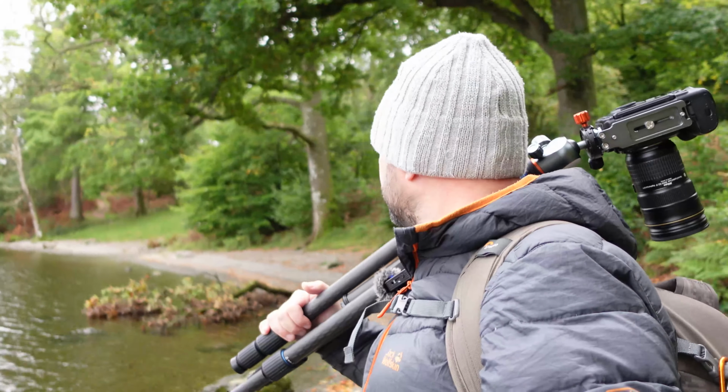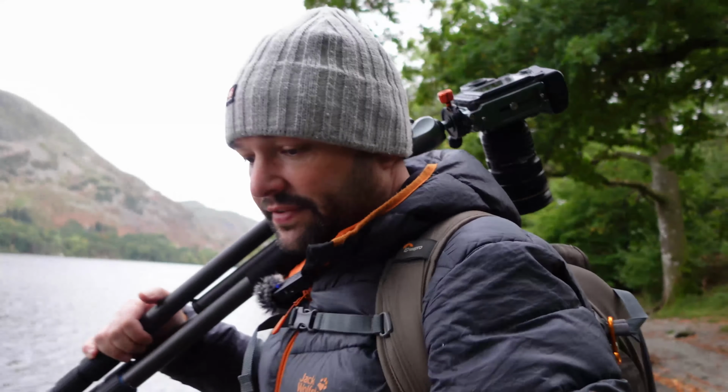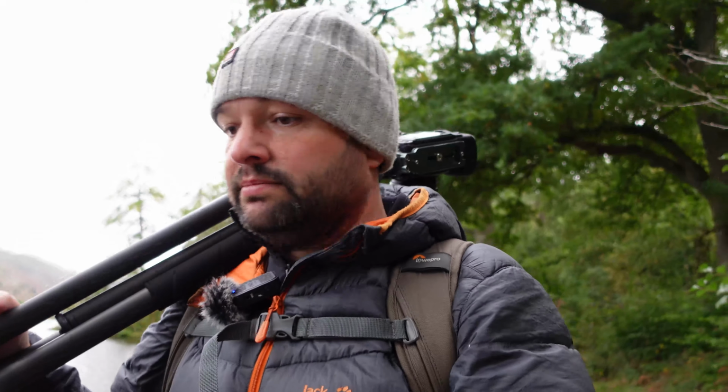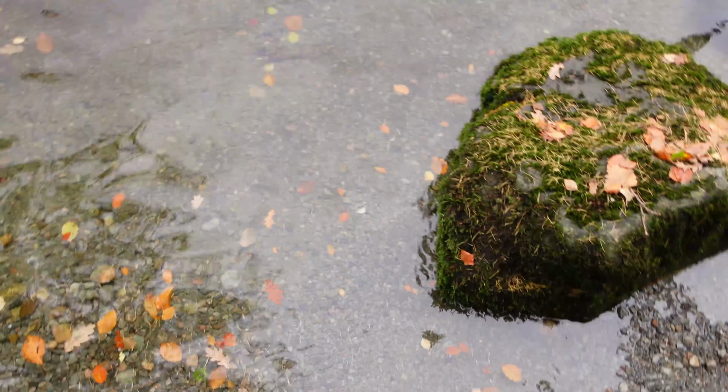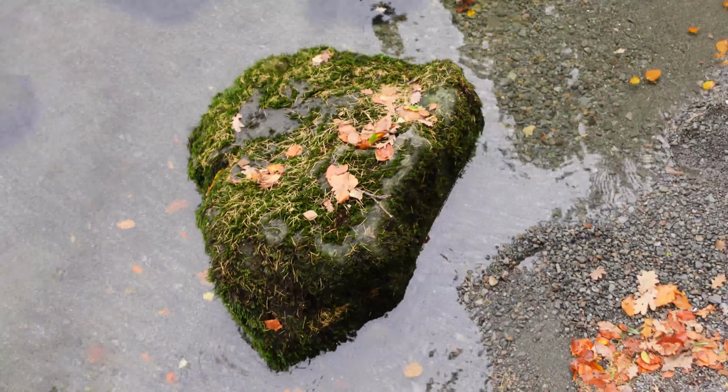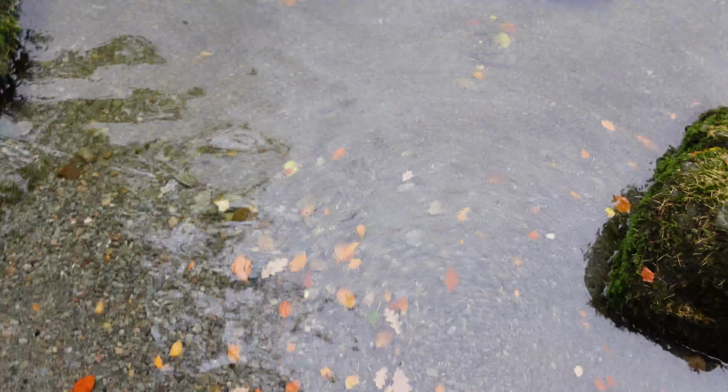If the water was more still, this would make fantastic photography, but you can also trick that with ND filters. There's lovely leaves floating around in the water as well. I'm sure they make good foreground interest.